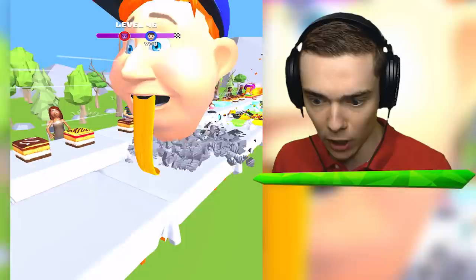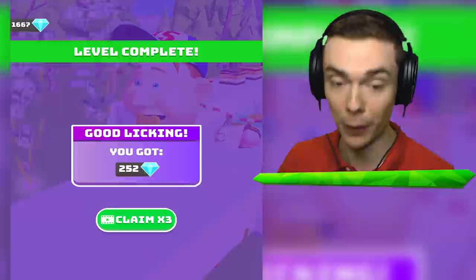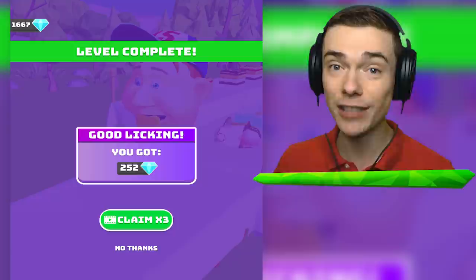This is level 46. We are so far. But this is not the secret final level that we're gonna do today. Now, to unlock this level, we gotta do all of the other levels super perfectly, just like the last one, which means we get 250 or more diamonds. If we do this enough times, we should be able to unlock it.